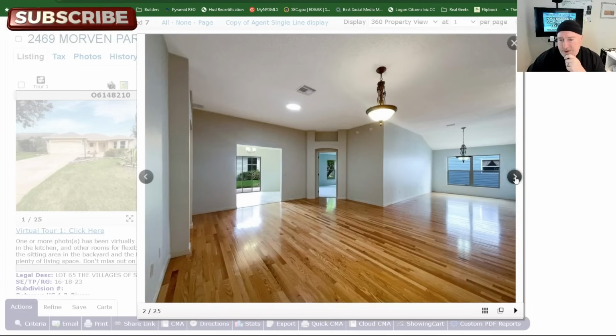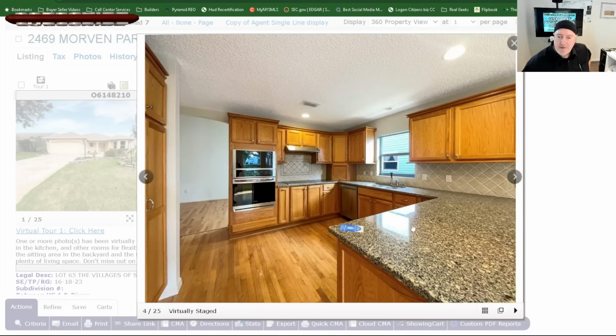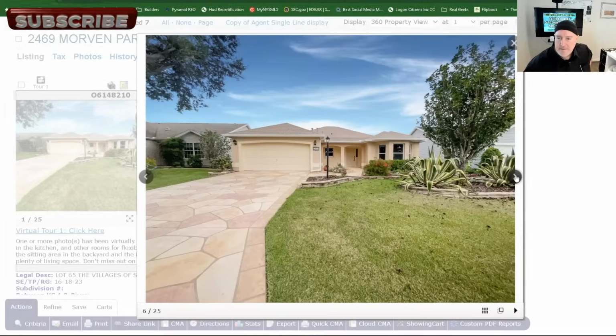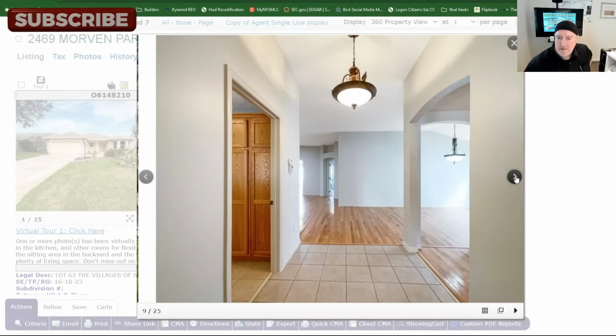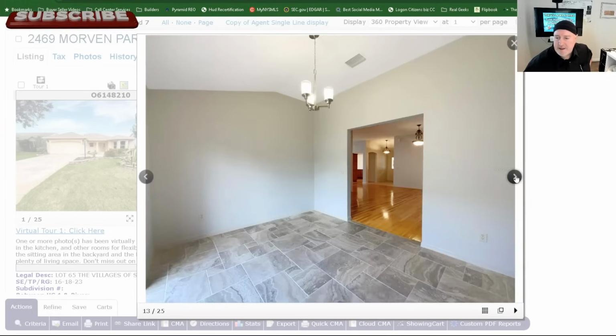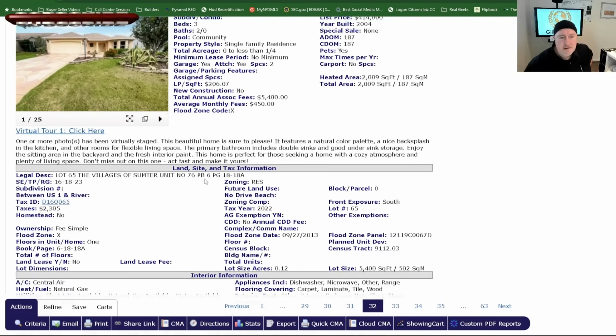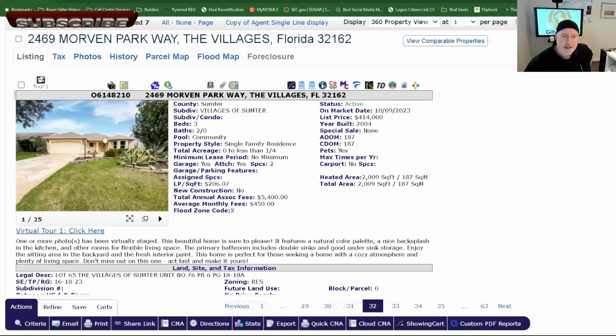Hardwood floors, folks. Look at that. That's a rare event now these days. Carpet. Hardwood right into the kitchen. I like it. Okay. It's nice. It's a nice open layout. I like this one. How much is this? Is this a foreclosure? I don't think so. Let's take a look.